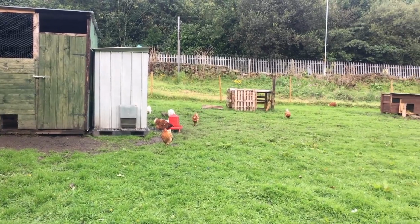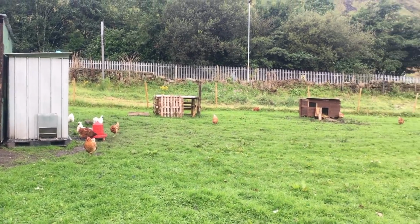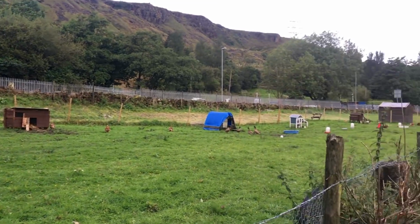George is very curious of the chickens that live alongside the canal. George, would you like us to adopt some chickens?